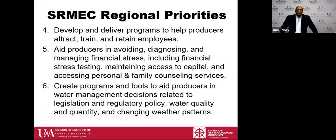Sixth is to create programs and tools to aid producers in water management decisions. These are water management decisions that are related to legislation and regulatory policy. We're looking at projects on both water quality and water quantity, as well as changing weather patterns. But again, we're looking at water management decisions. So if you're focused on a water management issue, please make sure that it is a risk management topic, going back to that farm management, that ranch management, hopefully impacting how this educational effort will impact their bottom line.